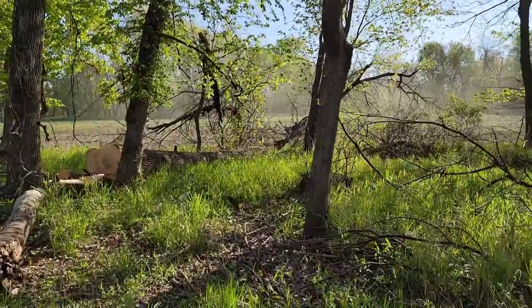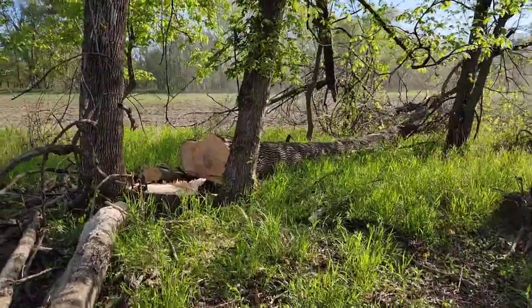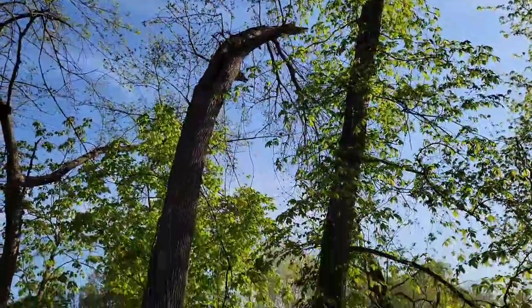Stand around a tree when it's fallen. It's not so much the tree I worry about, it's the other trees around it and what's on top of them.